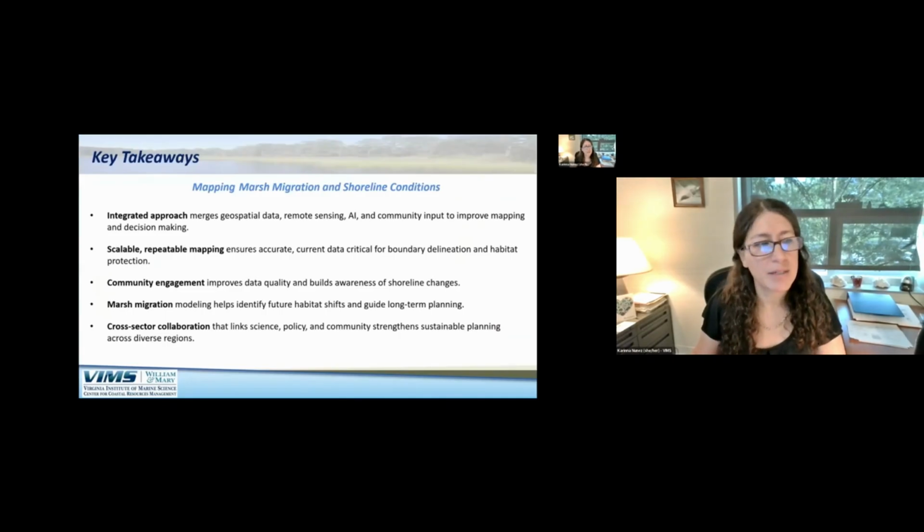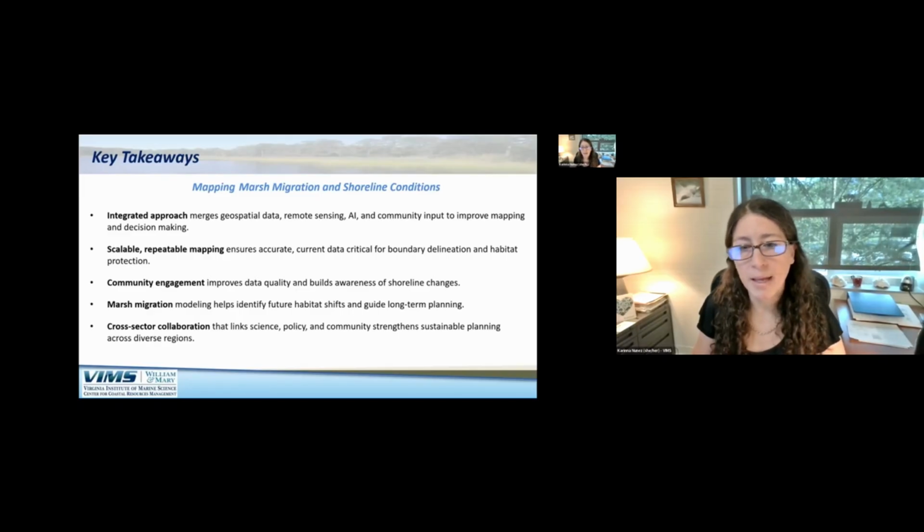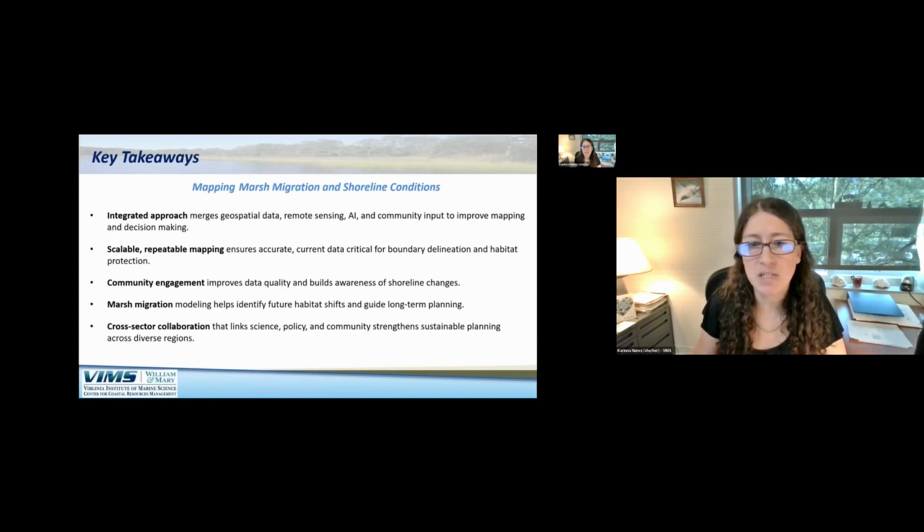So to summarize, here are some key takeaways. Our approach to mapping tidal marshes and shoreline conditions integrates geospatial data, remote sensing, AI, and community input. This combination of methods supports more informed and site-specific decision-making. By using scalable and repeatable techniques, we ensure shoreline and marsh migration data remain accurate and current, which is essential for tracking changes over time. Community engagement not only improves data quality, but also promotes a deeper understanding of shoreline dynamics and encourages stewardship.